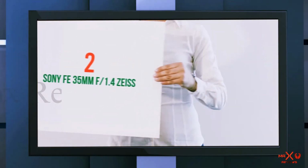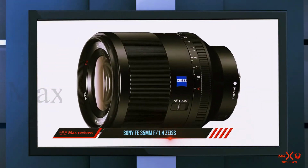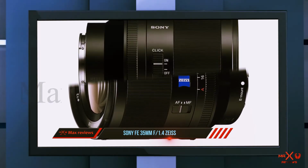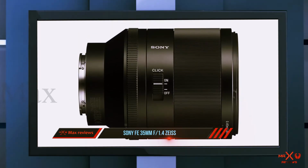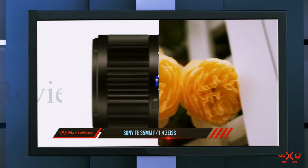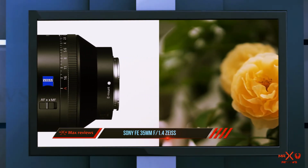Coming in at number 2, the Sony FE 35mm f1.4 Zeiss. Still on the classic 35mm focal length, the Sony 35mm f1.4 is my recommendation for Sony full-frame shooters. Let's get the elephant in the room out of the way first. The 35mm f1.4 is an expensive lens.